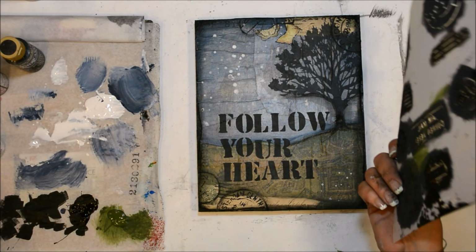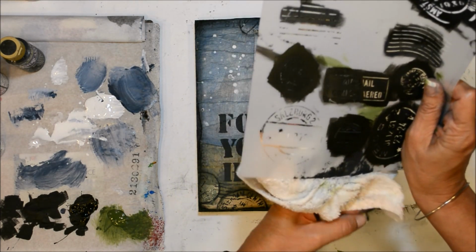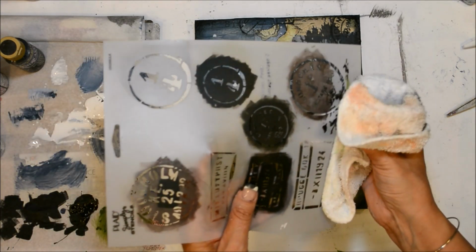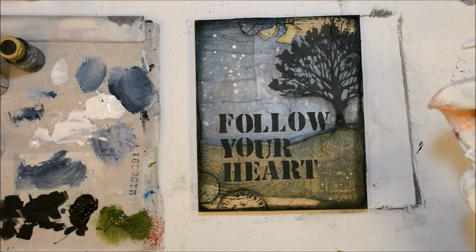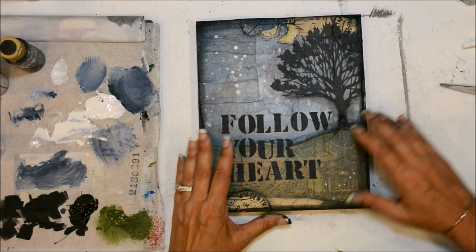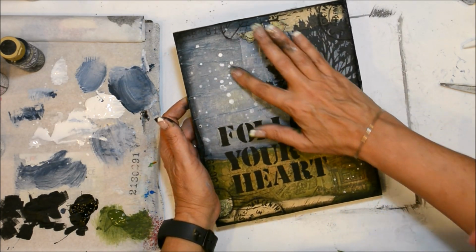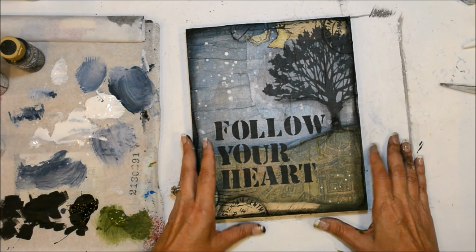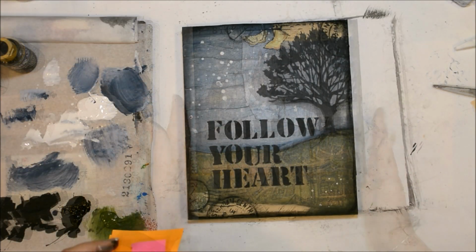I create in batches. I just do a bunch of videos, and when I do that, it's like a tornado in here. So it's a tornado right now. So vintage postage, and then a block font stencil, which I love. I wanted something big, and I thought, oh yeah, I've got one of those. Perfect. I just love this. I wanted the white speckles to resemble stars or sparkles, kind of fairy dreamish. I like how it turned out.